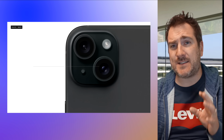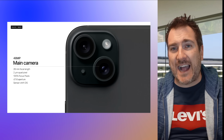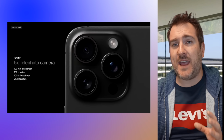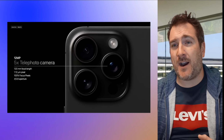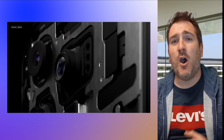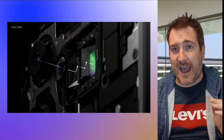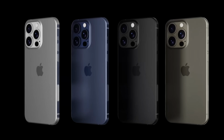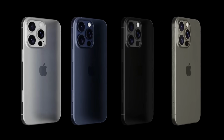So imagine that the event will probably be happening at the beginning or mid-September, but the actual release of the new iPhone 16 to get into our hands will probably be the second half of mid-September or the end of September, when we'll be able to get our hands on them. And as we get closer to the date, I'll be able to tell you the exact release date of the iPhone 16 models.